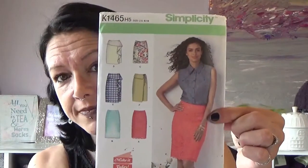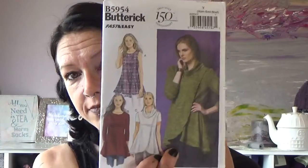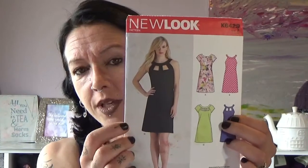Simplicity K1465, which is a skirt pattern. I have a culotte and skirt pattern, which is Butterick B6179. I have another top pattern, which is Butterick B5954. I have the Postman dress that I bought the pattern for that I'm not going to make. It's New Look 6095. I have New Look, another dress, K6429. Originally I was going to make this dress, but nope.